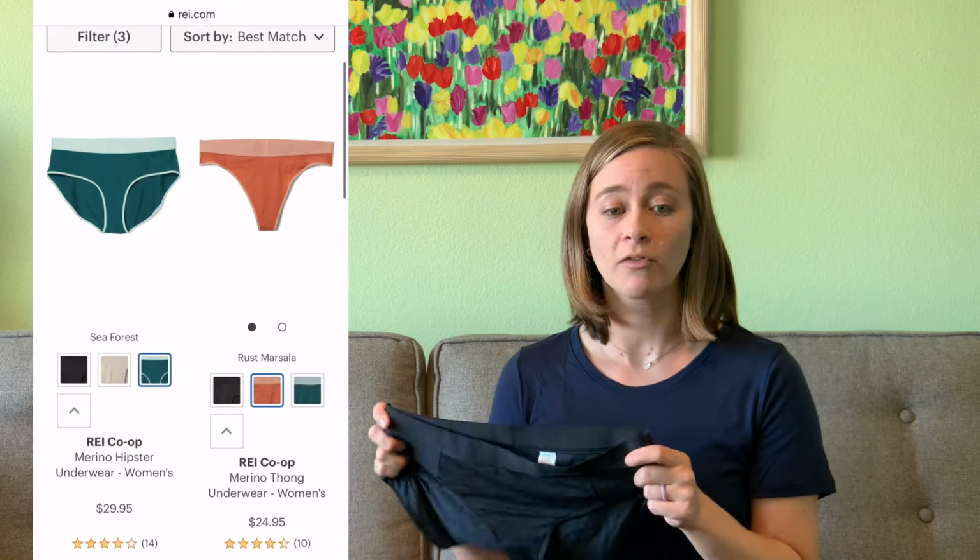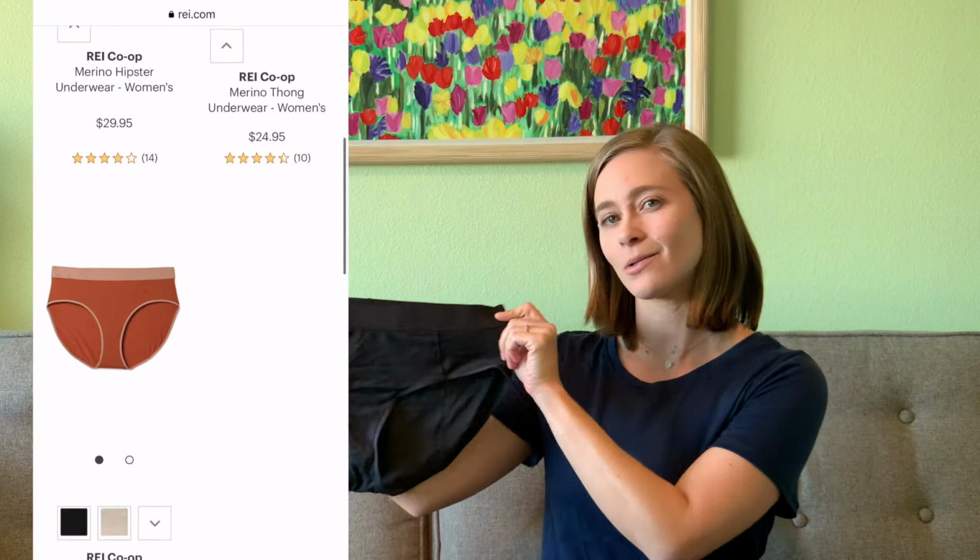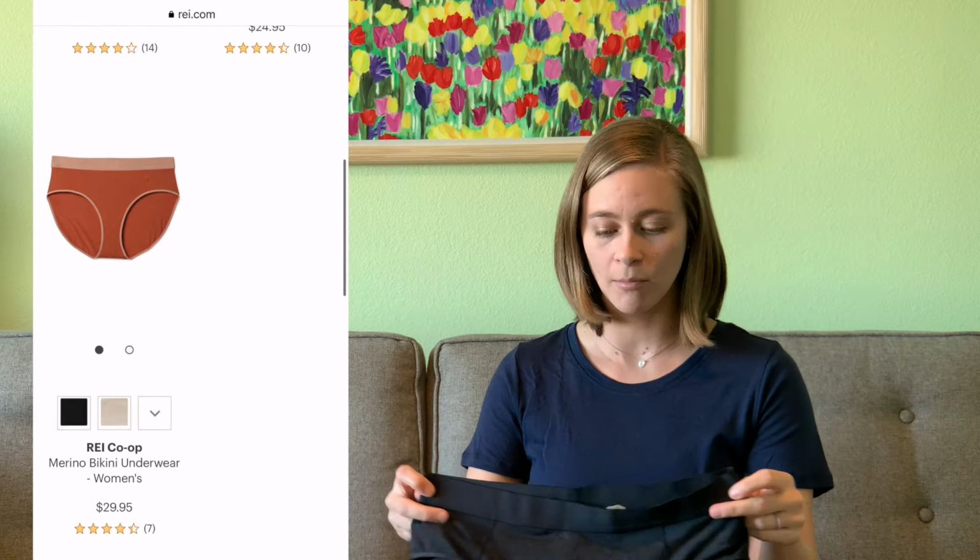48% merino wool is still pretty good, but it's not as high as I would personally like in investing in all of my merino wool underwear. It does mean it is a lower price point than the Branwyn. So we're looking at $24.95 for the thong, and our bikini is $29.95. So it's a little bit more affordable if you're just looking for one pair of underwear.